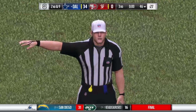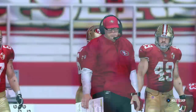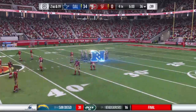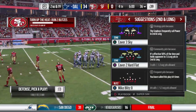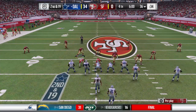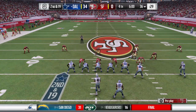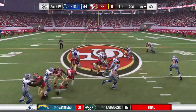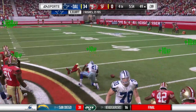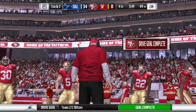Holding, offense. One quarter remains until the NFC crowns its champion. After the penalty, it's Elliott. And he'll get it into enemy territory just across midfield at the 49. It'll be a gain of 15 on the play, and it'll be 3rd down.